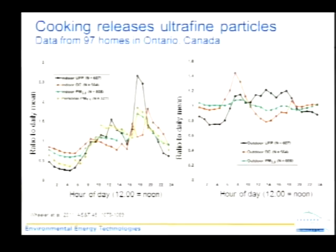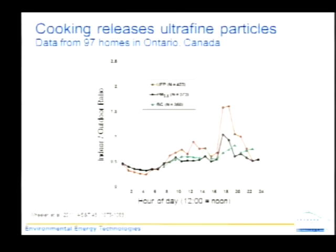So this is some data from homes in Ontario, Canada. Yeah, I know it's Canada, but they're not that different. And what you're looking at is on the left side of the picture is the indoor particle concentrations, and on the right side is outdoor. And this is a ratio of each hour to the daily mean, so you can see the diurnal pattern. And what you see on the left side is there's a big bump in ultrafine particles in PM 2.5 right around dinner time. Isn't that interesting? Okay, well, what is that? It's obviously the cooking. And then if you look at the next picture, this shows the indoor-outdoor ratio, and it reinforces that. Okay, so yes, there are diurnal trends outside, but this is something that's being emitted indoors from cooking, and it's both ultrafine particles and PM 2.5.